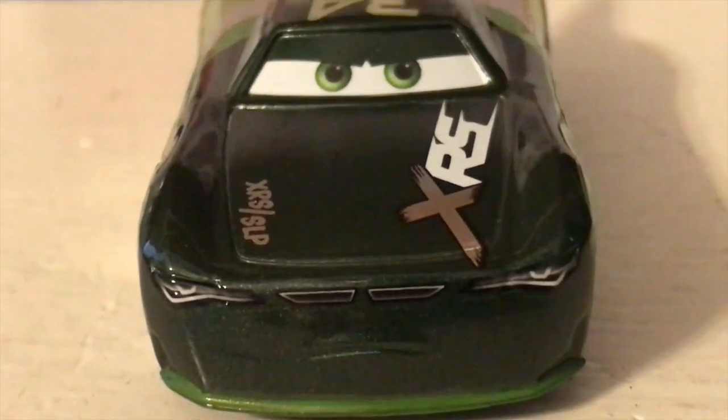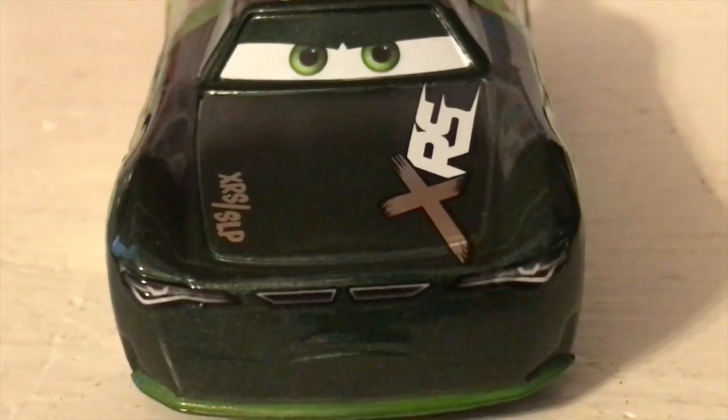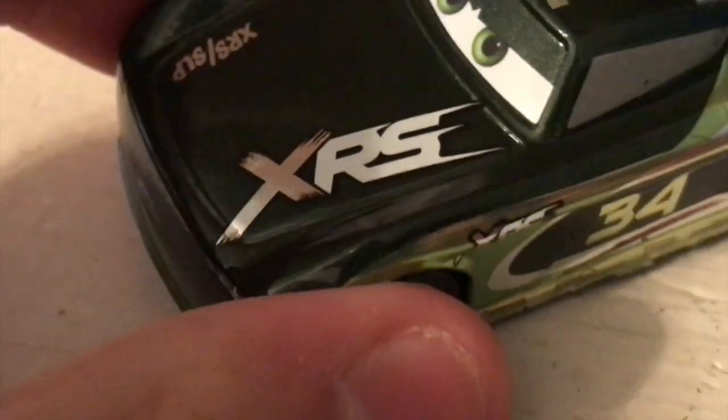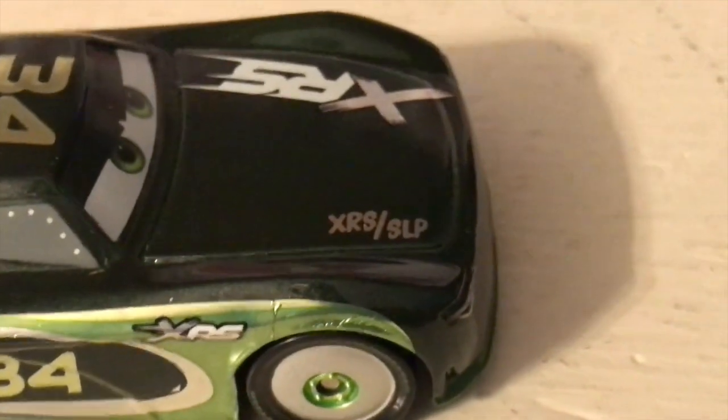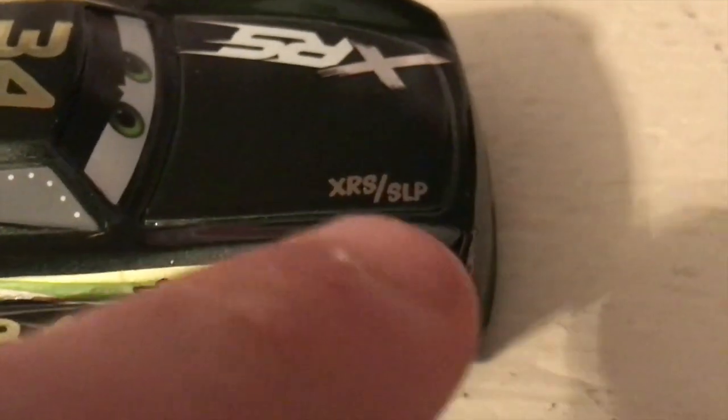Of course, he's got a pretty angry or determined expression. Is it angry? Is it determined? You decide. We've got the XRS logo here, and the green is a foil material. It's very hard to tell, but it is shiny. On this side, we have XRS/SLP, standing for his initials, Steve LaPage.